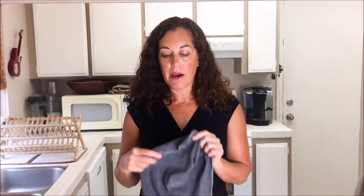incredible cleaning power. So if you think about the microfiber, it's almost like little prongs of fingers, and all the dirt can get trapped inside. So when you're cleaning, instead of just moving things around, you're actually lifting up the dirt off the counter and then getting an amazing clean.